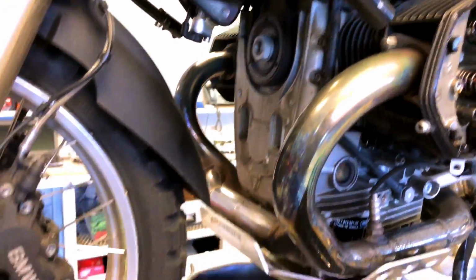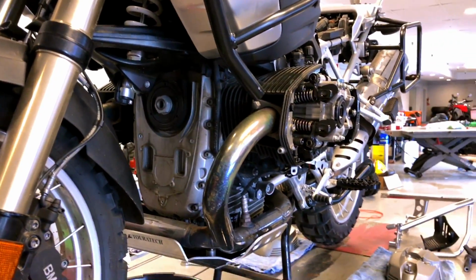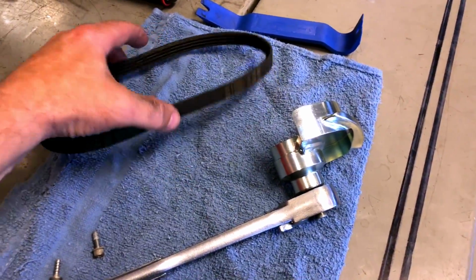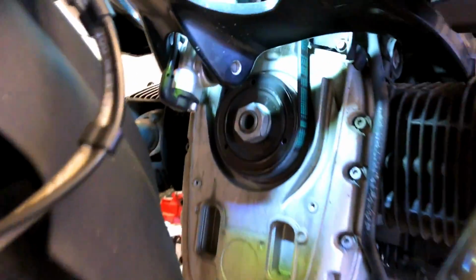There's no timing or anything involved. It's just running an alternator. That's all it's doing. Cool stuff, huh? Just like that, with a snap. And I do mean it makes a rubber band sound. Out with the old and in with the shiny new.